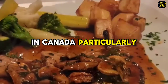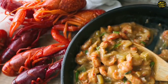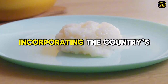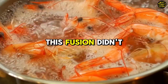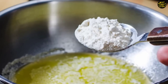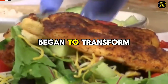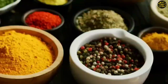In Canada, particularly in regions like New Brunswick and Nova Scotia, Cajun dishes started taking shape. Traditional Cajun favorites such as gumbo and jambalaya took on a Canadian twist, incorporating the country's abundant seafood like lobster and shrimp. This fusion didn't stop at seafood. Wild game, such as venison and moose, became common additions to these hearty dishes. What was once a cuisine associated with Louisiana began to transform into something entirely its own, unique to Canada's climate and resources.